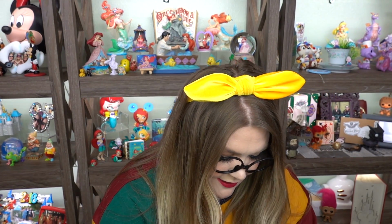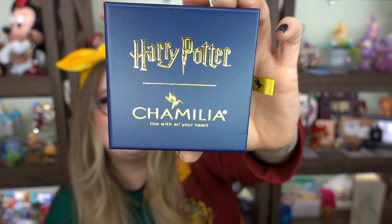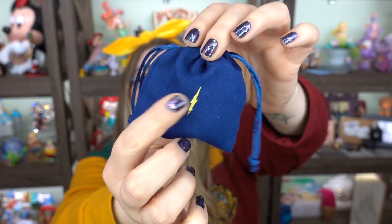Okay, wait. Let me show you. I'm sorry. I need to show you the packaging. I'm so sorry. I did not show you the packaging. So here it comes in this. It says Camilla, live with all your heart. And then there's a little blue pouch. And this is Harry Potter. And look on the back. It's got the actual lightning bolt.